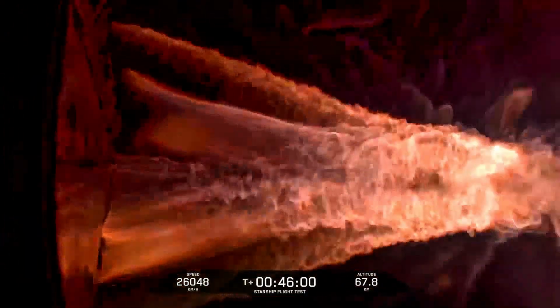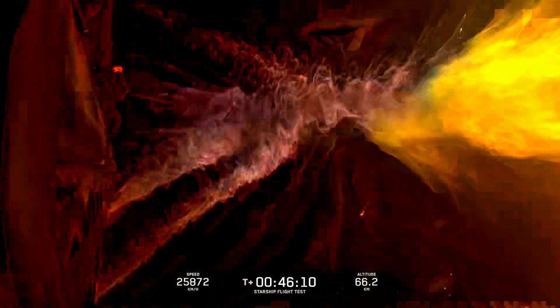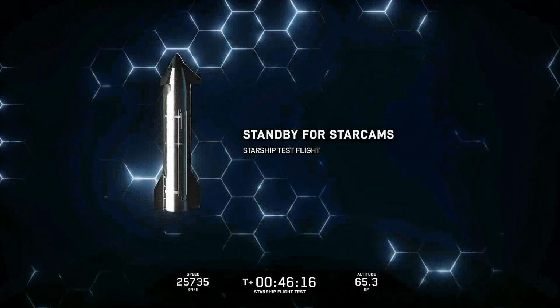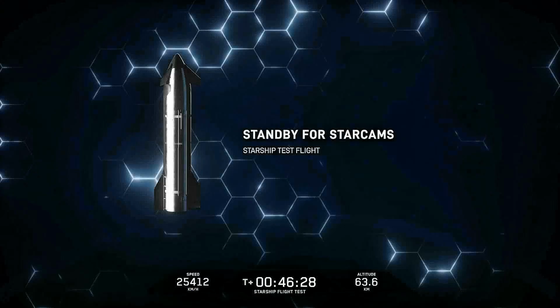We are at the phase where we would expect entry to start within the next minute or so. So we are entering uncontrolled, but again, we're entering into an airspace and a sea space that is cleared and monitored in advance of launch and before we get to this phase. And with the views that we are able to see, you are seeing a lot of that plasma build up. During reentry, we do expect the vehicle to see about 1400 degrees Celsius, and there you can see the flap feeling that temperature there.